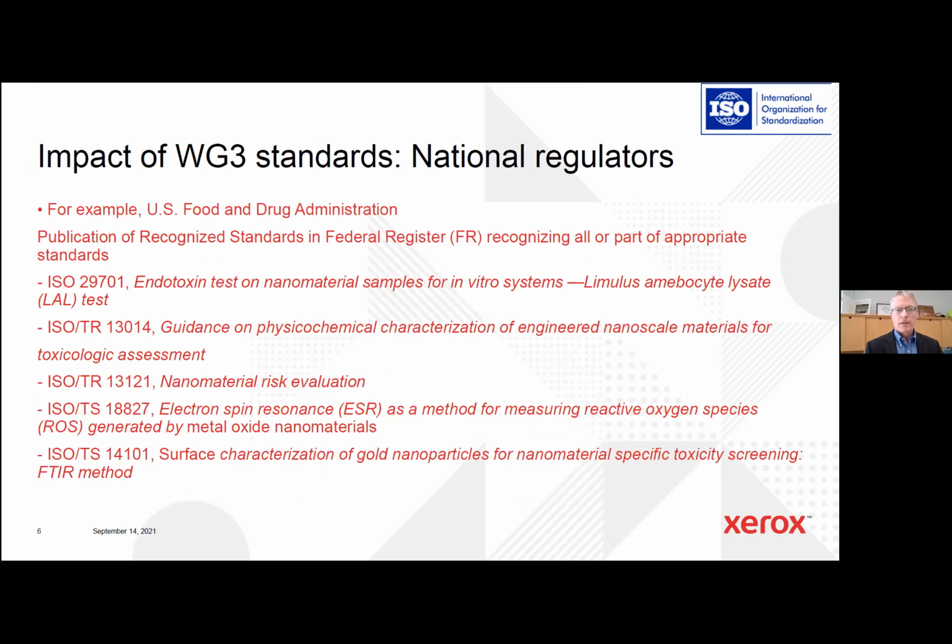Moving to a more national context, just to give you an idea of how standards can make their way into regulation, the U.S. Food and Drug Administration has incorporated by reference many ISO standards listed here in the Federal Register. And one trend that comes out a little bit in this is the transition from very fundamental health, safety, and environment standards to very specific toxicological methods intended to evaluate nanomaterials in a timely manner, such as the electron spin resonance method for measuring reactive oxygen species, and also the FTIR method for surface characterization of gold nanoparticles.